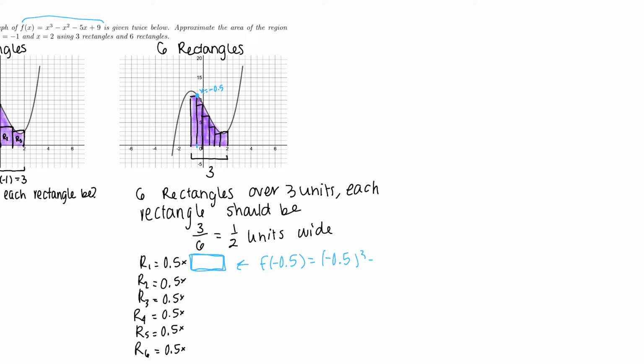-0.5 cubed minus -0.5 squared minus 5 times -0.5 plus 9. Knowing how to use the store feature on your calculator here is widely useful. You'll find it helps a lot. Right, and I get 11.125.